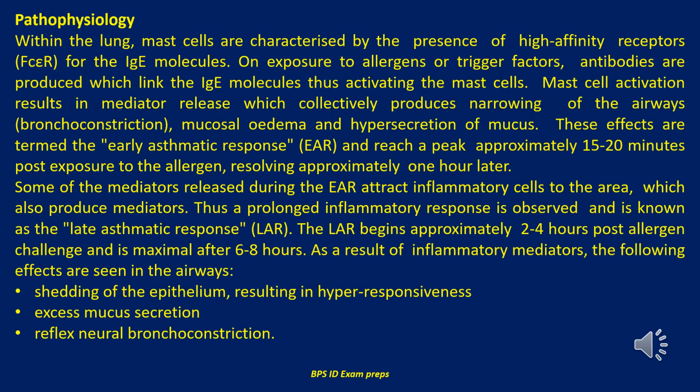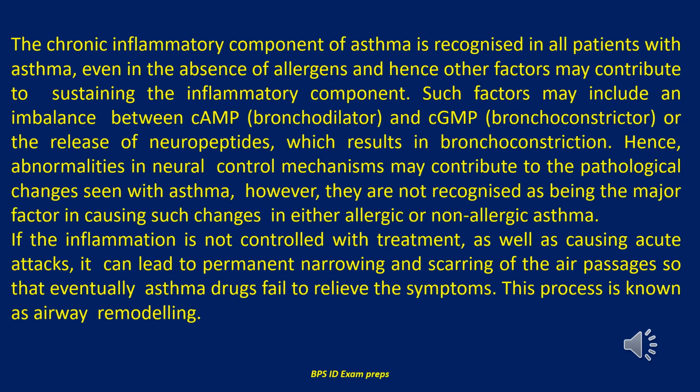As a result of inflammatory mediators, the following effects are seen in the airways: 1. Shedding of the epithelium, resulting in hyperresponsiveness. 2. Excess mucus secretion. And 3. Reflex neural bronchoconstriction. The chronic inflammatory component of asthma is recognized in all patients with asthma, even in the absence of allergens, and hence other factors may contribute to sustaining the inflammatory component.